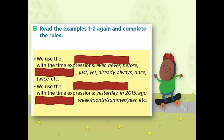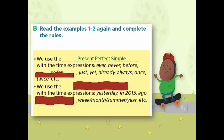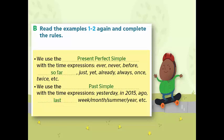Activity B, we complete the rule. Read the examples 1 and 2 again and complete the rules. We use the present perfect simple with the time expressions ever, never, before, so far, just, yet, already, always, once, twice, etc. And we use the past simple with the time expressions yesterday, in a fixed year, like 2015, ago, last week, last month, last summer, last year, etc. Take your answers.